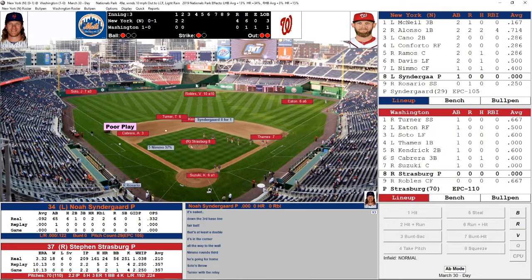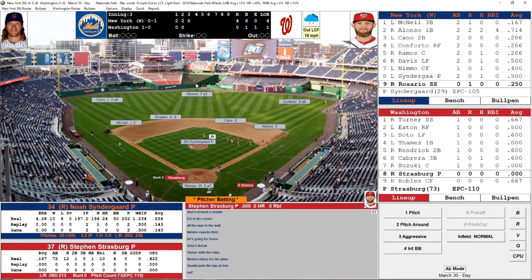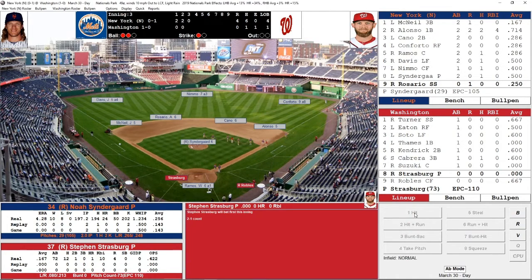The throw to the plate, and Nimmo's out. Suzuki puts the tag on him. Good relay from the Nationals, and that will end the inning. Syndergaard, I think that will count as a double. So, a double for the pitcher. Here's Stephen Strasburg, his first time up. He swings. Foul. 2-2 on him. And he swings and misses.